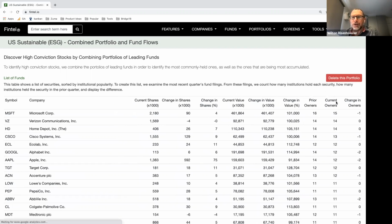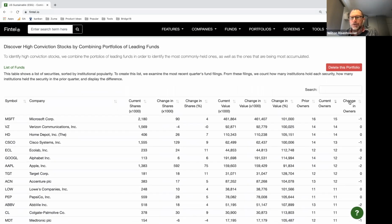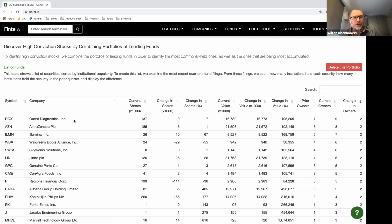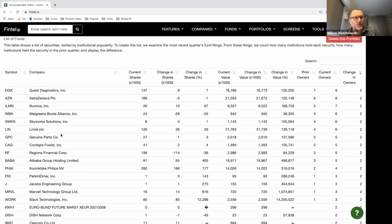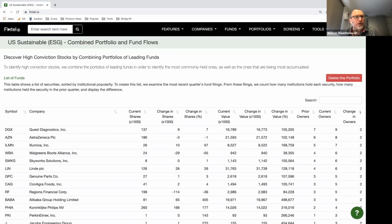So here's an ESG. Microsoft, I guess, is in the ESG world. This is basically a list of companies that are owned by ESG funds by popularity. I'm a little surprised that some of these companies are in here, but Quest Diagnostics was accumulated, and so forth. Okay, questions about this? Let's get back to the dashboard.